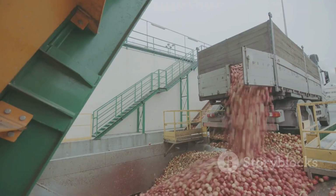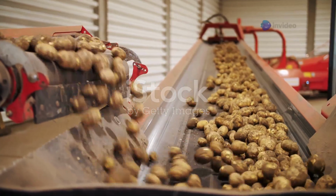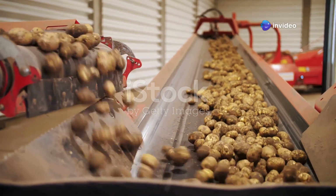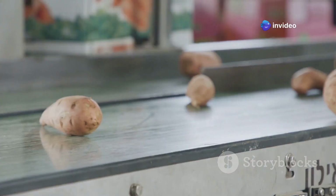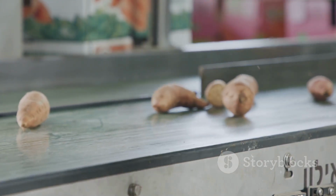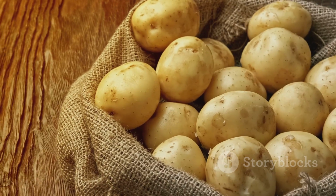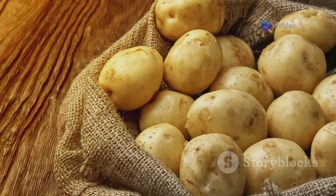A long conveyor arm, called a boom, extends from the harvester and gently unloads the freshly dug and sorted potatoes directly into the truck. This process is carefully coordinated to minimize drops and prevent bruising, as every potato is a potential Pringle in the making. The trucks are filled to the brim, ready to haul tons of spuds away.